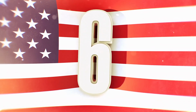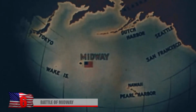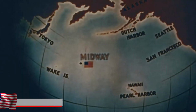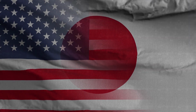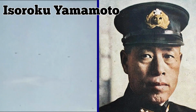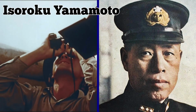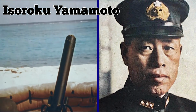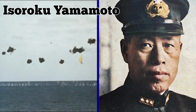Number 6. The Battle of Midway. The naval battle at Midway, which took place between June 4th and June 7th, 1942, was one of the most critical battles of World War II. The battle was fought between the United States and Japan, and it changed the course of the war in the Pacific. Admiral Isoroku Yamamoto led the Japanese carrier strike force, aiming to seize control of Midway Island and draw the U.S. Navy into a trap.